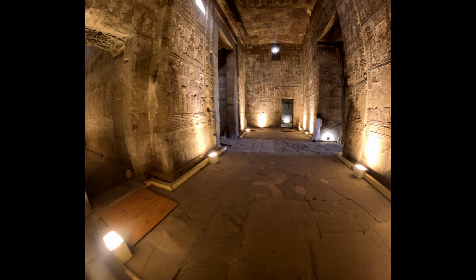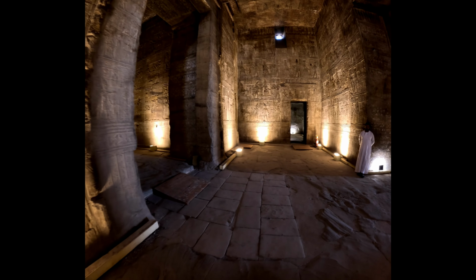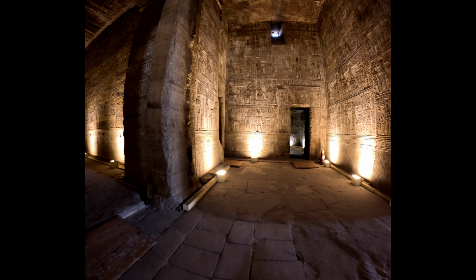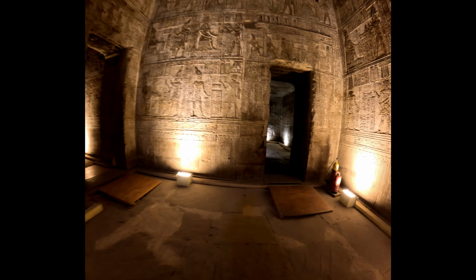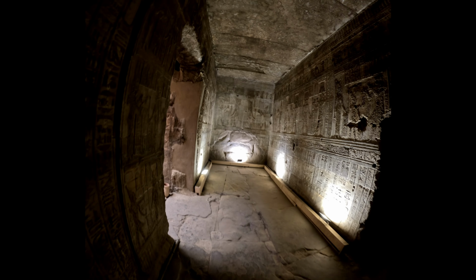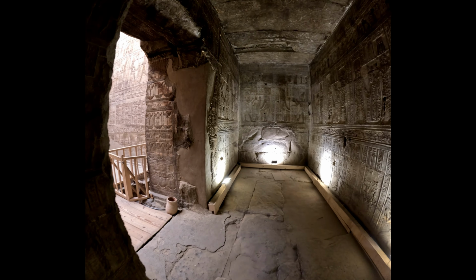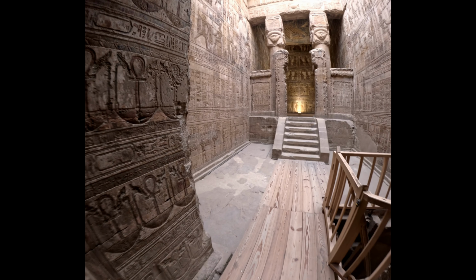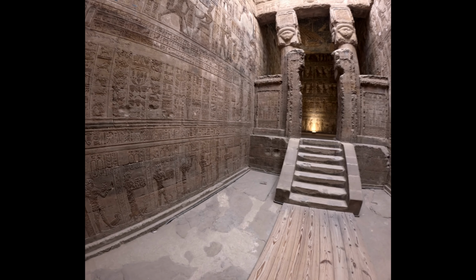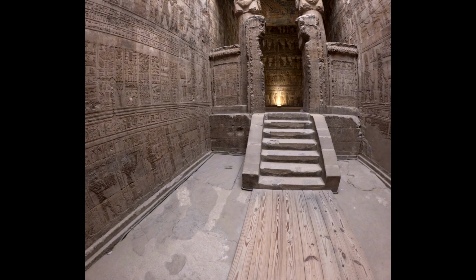The inner sanctum or sanctuary was believed to be the dwelling place of the deity. This area, often small and dark, housed a statue of the goddess, visited only by priests. The temple consists of several halls and chambers, including the main hypostyle hall, which served as a gathering space for worshippers and priests, and was often used for rituals. Walls throughout the temple complex are adorned with vibrant reliefs and inscriptions. These depict scenes of offerings, ceremonial activities, and mythological stories, providing insight into ancient Egyptian life and beliefs.